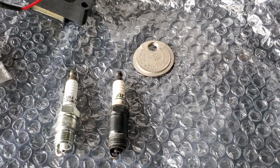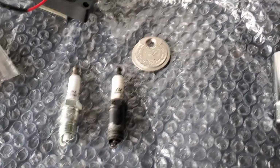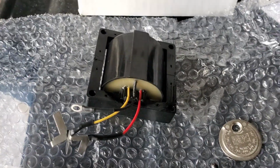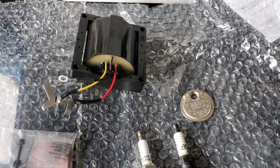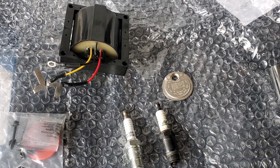Yeah, so I'm going to pull out the rest of the plugs, and we're going to take a look at them. And of course I'll install this too. But hopefully this fixes our little problem. Then I think everything should be pretty much done, and just waiting for those new spark plug wires.